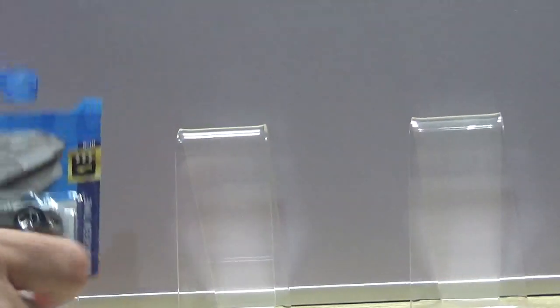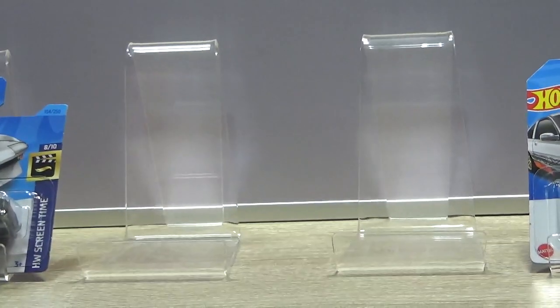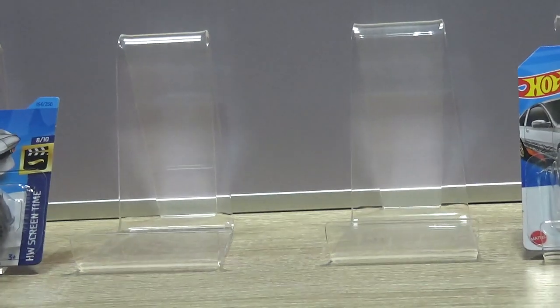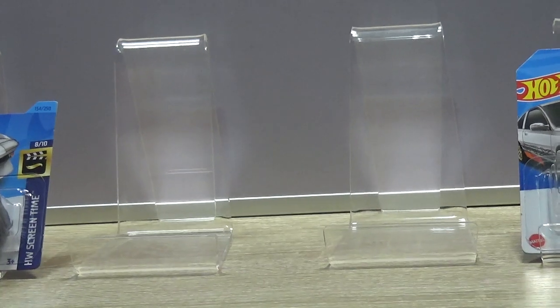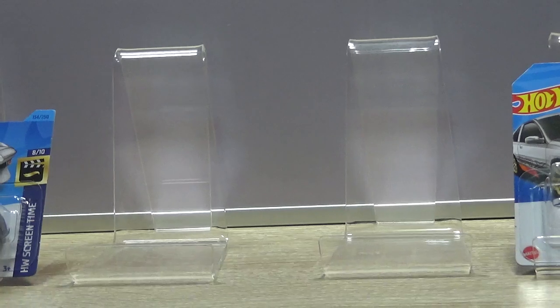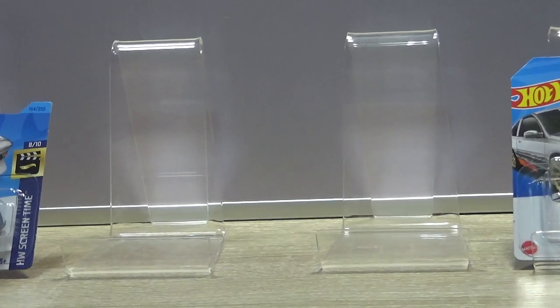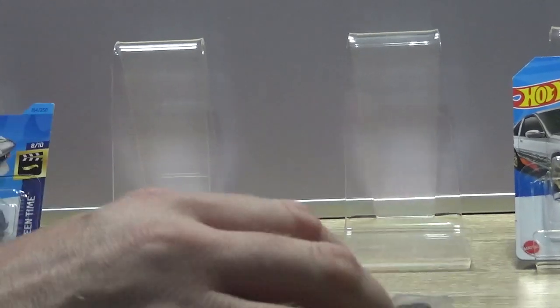I love that one. So the next one is Hot Wheels Dream Garage. That's probably what I said a second ago, isn't it? For some reason I was mixing that up because of it being on TV, and it's not. It doesn't say Screen Time on that. It's the Corvette Grand Roadster.